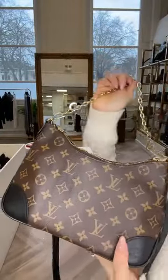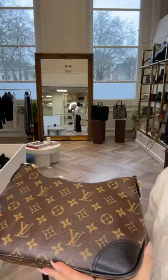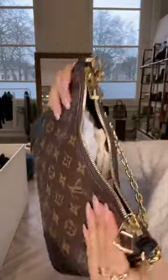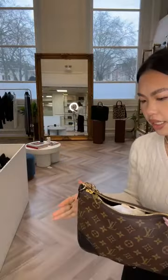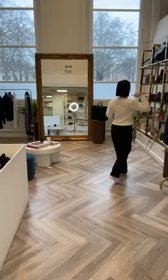Okay, let's get this price up. This is available for £1,698, which is $2,173 USD. It's nice because it has a double zipper. I always think a double zipper is a smart idea, guys.